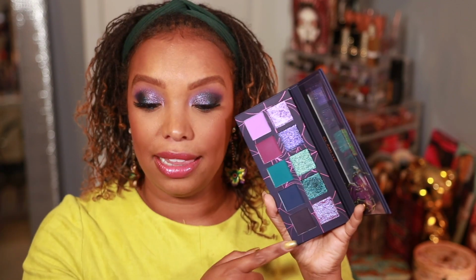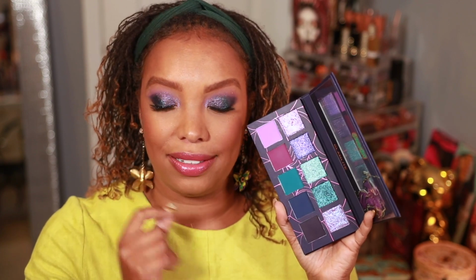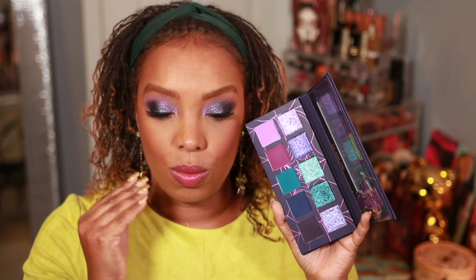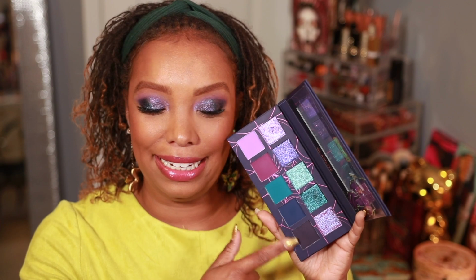I went in with this deep plum. And I was like, I love shades like this. It's very rare you can find a shade like this that actually stays, not patchy. Really pretty. I wanted to use this shade and this shade. I was like, between the two.